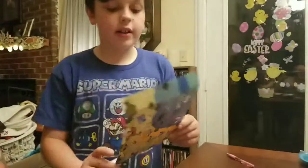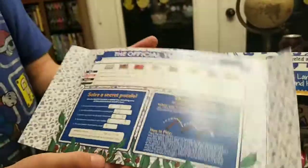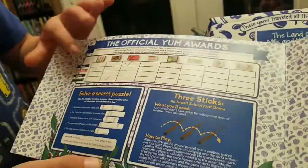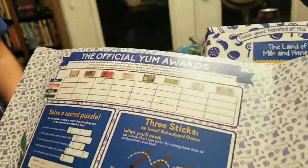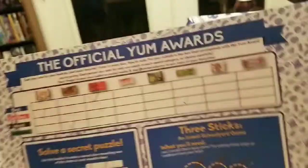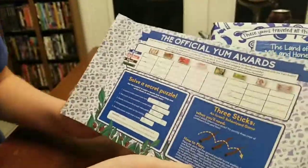Okay, and here are our rankings. If you can see, some of them are not ranked because the categories are best, second best, worst, and weirdest. So there isn't a category for all of them. There's only four, and there's seven. The best is the chocolate, right? Popping chocolate is amazing.